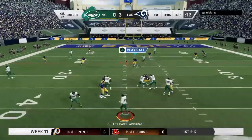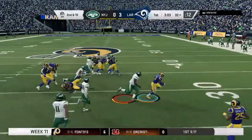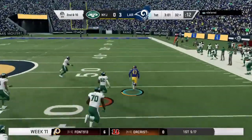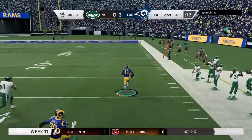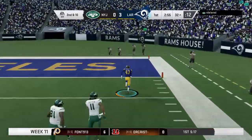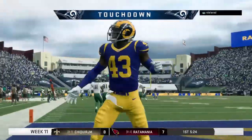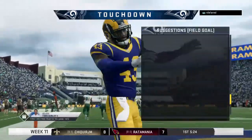Now Darnold. He rifles one that's intercepted. John Johnson with the INT. Accelerating, and off he goes. The 20. And he will bring it back. It's an interception return for a Rams touchdown.